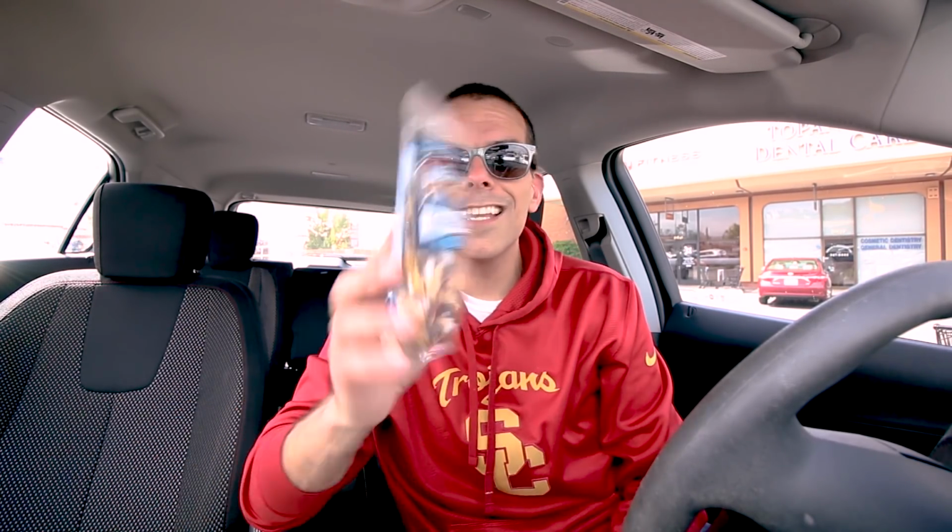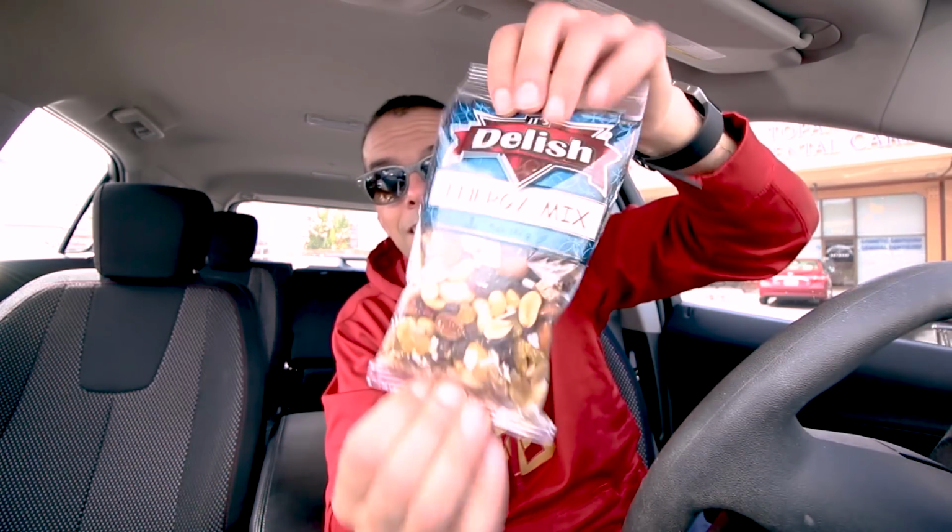And when you look at this Delish energy mix, which seems like it'd be really healthy, especially in the middle of the day if you need a pick-me-up, when you look at the back, it has 15 grams of sugar. Now, here's the interesting thing. Serving size is 1 ounce. This small little bag is 5 ounces. So 1/5 of this bag has 15 grams of sugar. And it also has oil in there.